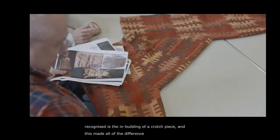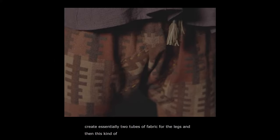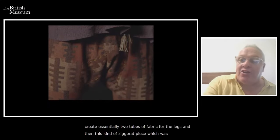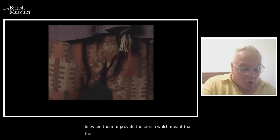And so in my own reconstruction of these trousers, what we did working with Rebecca was to create essentially two tubes of fabric for the legs, and then this kind of ziggurat piece, which sewed in between them to provide the crotch, which means, in fact, that the legs could be splayed open easily to accommodate sitting on horseback.